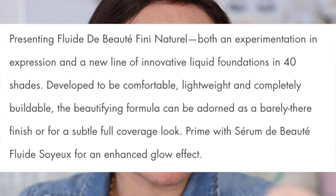So this one seems to give the claims that every foundation gives. It's long wearing, it smooths everything out, natural coverage. We'll really see how that plays out. But my one complaint definitely is Gucci needs to change their website because I had no idea what shade to get. Literally guessed this blindly. All right, $70 for a foundation. Let's see what this guy is all about.